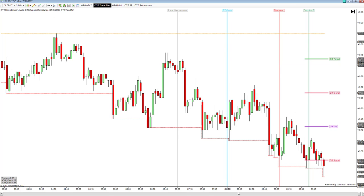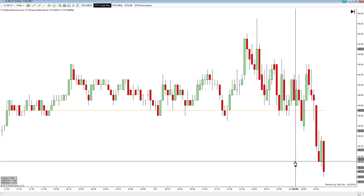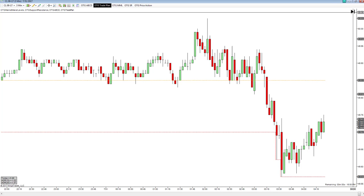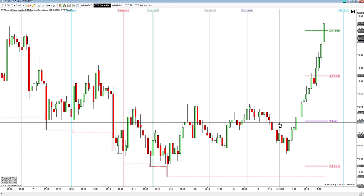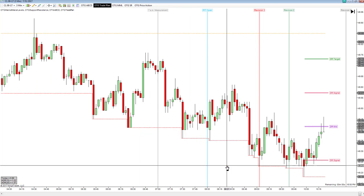Okay. And so when the market came down, whoops, see if I can hang on a second here. So when the market came down the first time here, let's come back into this area here. Sorry about that. It's a little bit sluggish here right now.